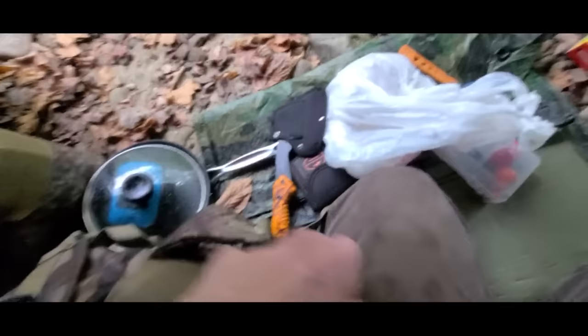My skillet I brought. I couldn't find my cast iron one. And of course I brought my medicine bag and my flashlight and my winter hat. But let's go on out and take a look at the river.